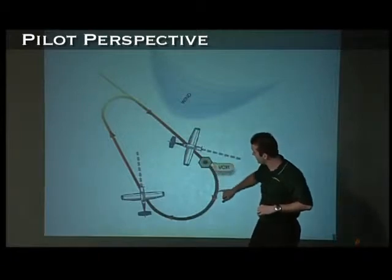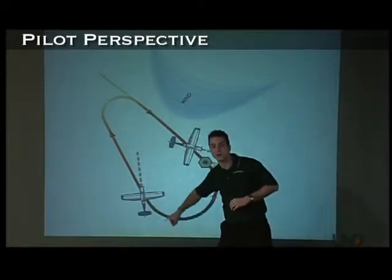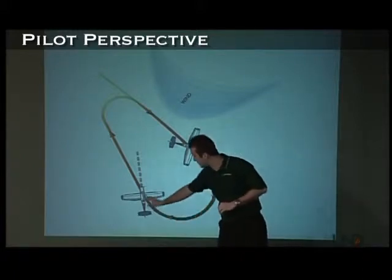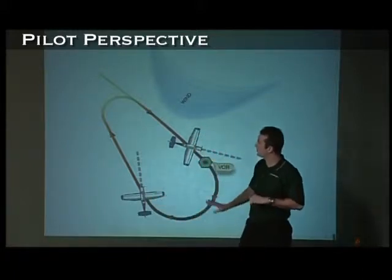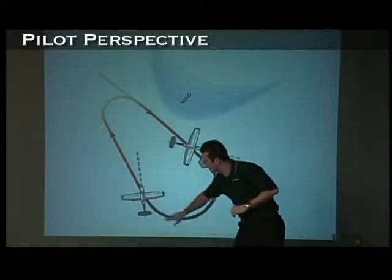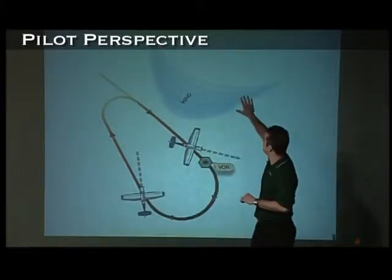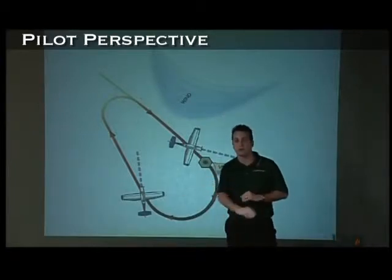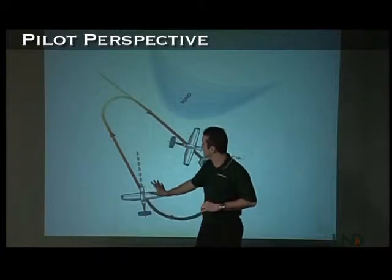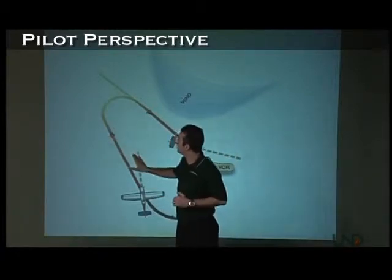The aircraft then executes its standard rate right turn in our normal holding pattern all the way around to the outbound leg, where it will again have to crab into the wind. If you look here, the radius of this turn is different, and that's because the wind aloft is pushing the aircraft away from our fix and our holding pattern. As this aircraft flies, it's going to continue keeping its crab all the way in.